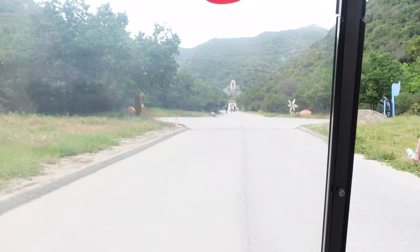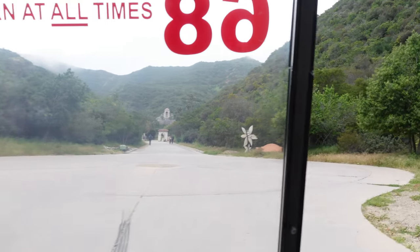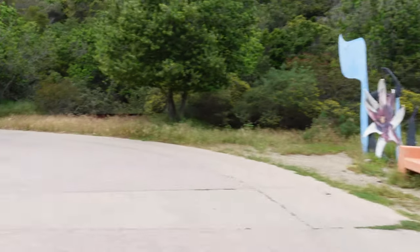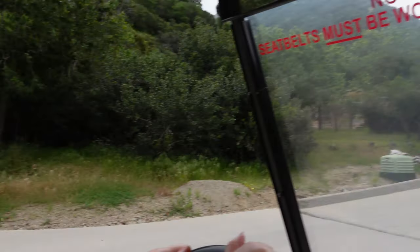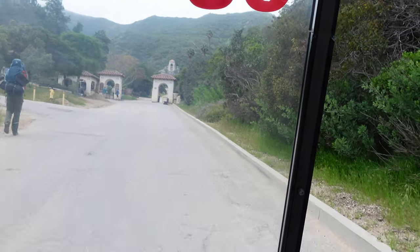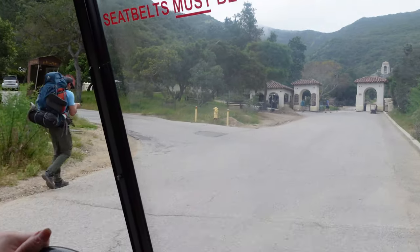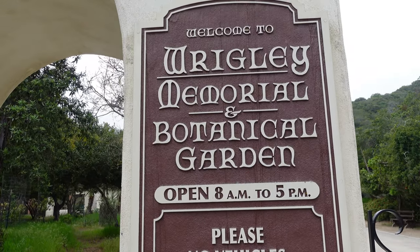Well, look at this up ahead. I think we're coming up to a botanical garden area here. The botanical garden is an extra charge to get in. If I remember right, I think it's $6 or $10. We'll let you know up here. But they have a lot of cactus and succulents and a lot of pretty things to see in there. California native plants here, of course. Let's go check it out. It's the Wrigley Memorial Botanical Garden.